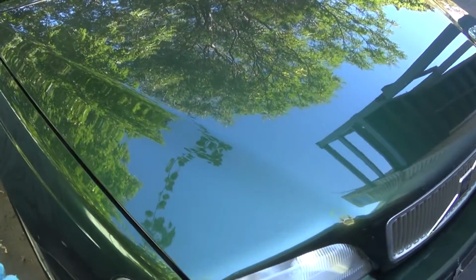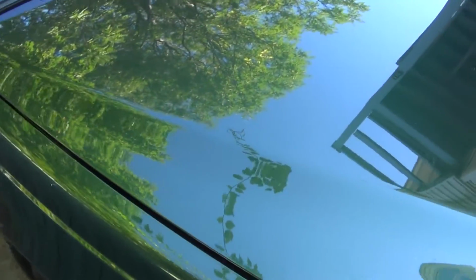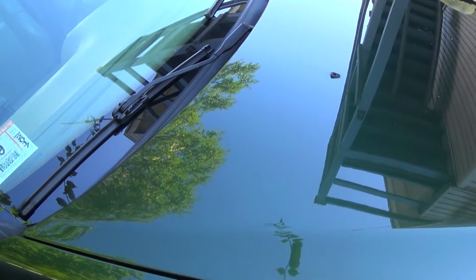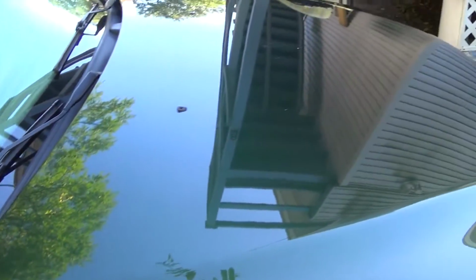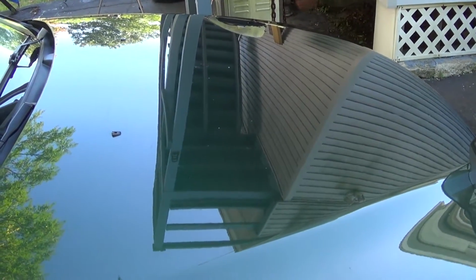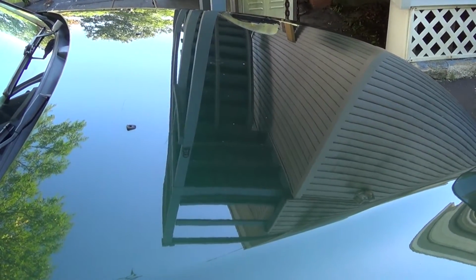You can see the paint job actually turned out really nice. I'm not sure if the video is really capturing this. It's certainly not perfect, but once again, for a 200,000 mile car that I assume has spent most of its life, at least, in New England, it's pretty amazing.